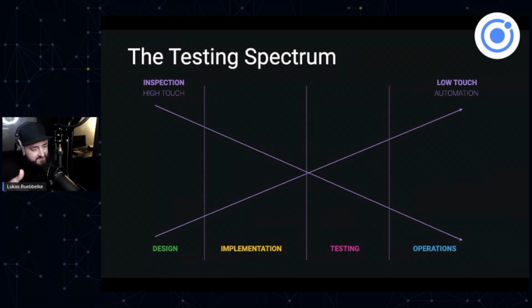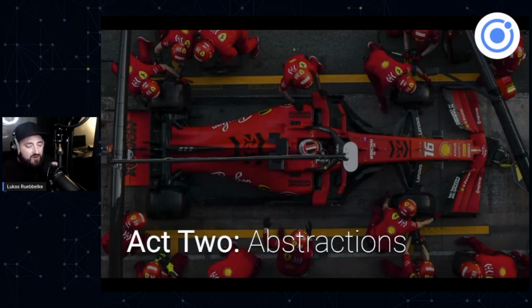And so this transition from high touch to machine touch is possible when we embrace the second concept that I want to discuss. Our ability to effectively implement feedback loops is directly proportional to the quality of our abstractions. This particular image is profoundly applicable as we start to discuss abstractions in managing complexity. The reason why this pit crew is so efficient is because they have the ability to work completely independent of each other while accomplishing a single cohesive goal.